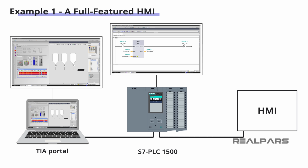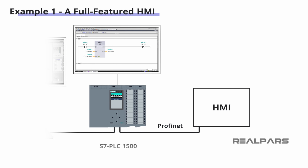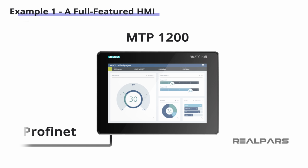The HMI panel needs to be high performance and have bright, clear graphics. I need to connect the panel to the network using Profinet. What is the best panel to meet these requirements? I see that the new line of Siemens Unified Architecture Comfort Panel HMIs can exactly meet my needs. I think the MTP 1200 is the perfect HMI panel for this application. Even more, the programs written for the HMI panel can be used on MTP panels of different sizes, without modification.